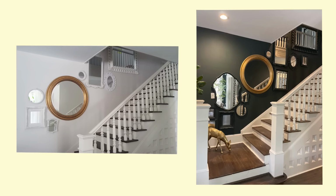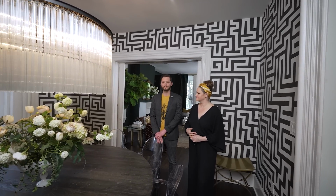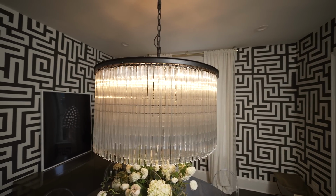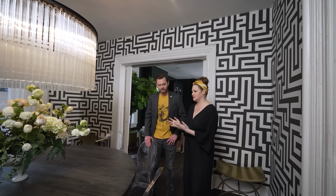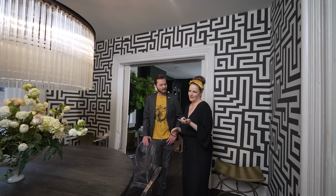In 2020, when the lockdown happened, Tracy decided that she was going to completely paint this room in the pattern that you see here. This is not wallpaper. This is hand paint that she spent 140 hours on. It took 140 hours. I saw a wallpaper that had a pattern similar to this, and I was like, I went to art school. I can do that.